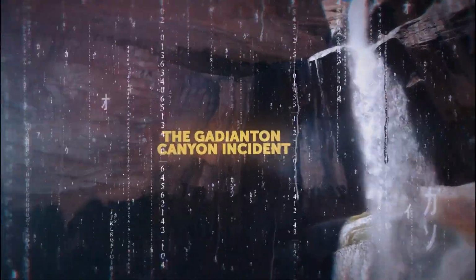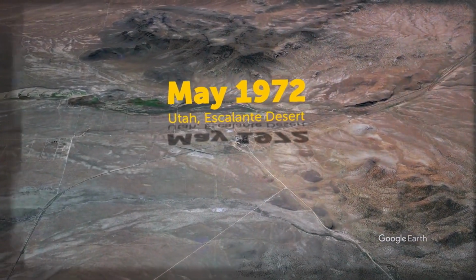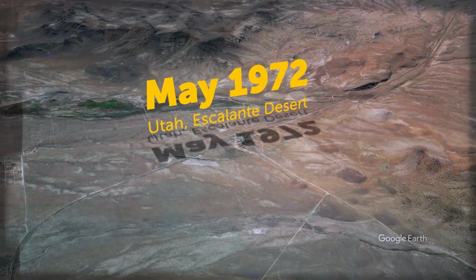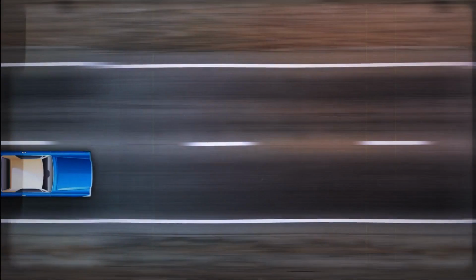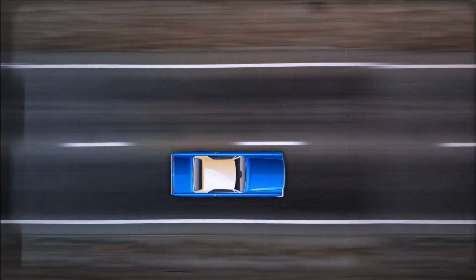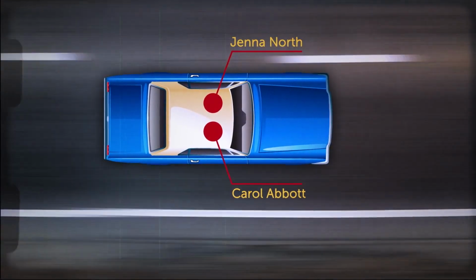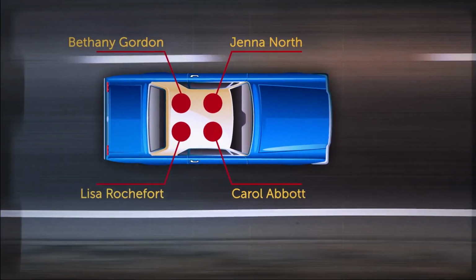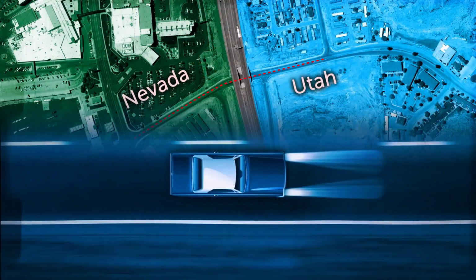The Gadianton Canyon Incident. This incident occurred in May of 1972 in southeastern Utah near the Modena Railroad crossing on the edge of the Escalante Desert. Jenna North was driving her father's 1971 Chevrolet Nova. Her friend, Carol Abbott, was in the passenger seat. In the back seat, there were 2 other girls, Lisa Rockford and Bethany Gordon. It was after 10 p.m. when the girls crossed the Utah-Nevada state line.